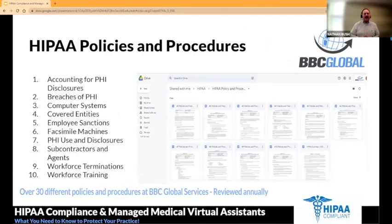And then lastly, Matt's organization has been so kind to take the time to help us develop over 30 different policies and procedures specific to HIPAA, working with private health information. And like those 10 samples that you see on the screen right there: accounting for private health information, what to do in the event of data breach, computer system. Can your vendors talk to you about their policies and procedures within their organization as it relates to HIPAA?